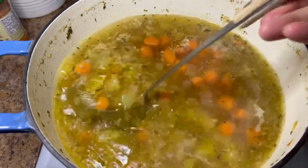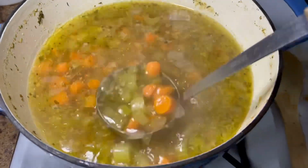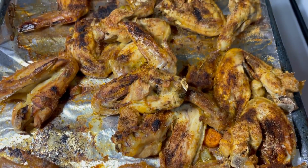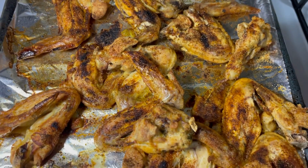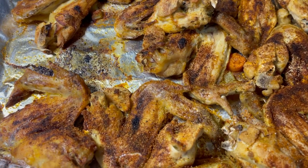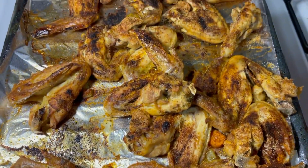There's my chicken soup. Nice with vegetables, and I'm making some noodles. I took the chicken wings out and I'm broiling them. There's my chicken wings. After taking them out of the soup, I put them on a broiling pan, and I use paprika, garlic powder, salt and pepper, some onion powder, and that is what they look like when they come out. And they're very tasty.